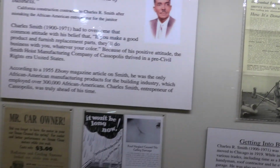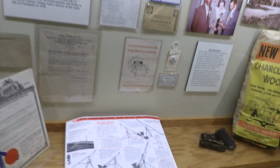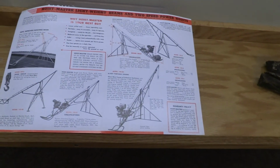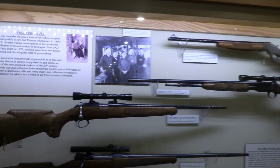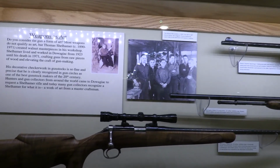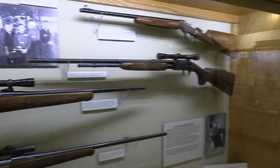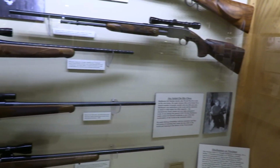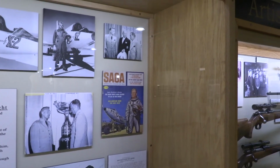Charles Smith invented a Smith hoist and started the Smith Hoist Manufacturing Company. In 1955, they employed over 300,000 African Americans countrywide. As you can see here, some people in the Dowagiac area could build guns. And some mighty fine guns at that.